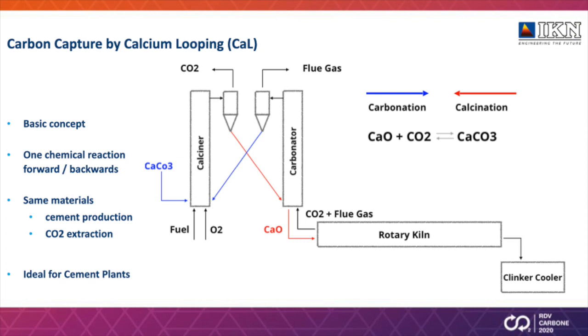We continue to a more detailed slide, which shows the calcium looping process for a cement plant. In reality, we see a kiln again, a preheater stack with flue gas, and a CO2 stack on the other side with the calciner. Technical data are shown there on the slides. And the big advantage for the calcium looping here is we are using the same material which is used for cement production. The limestone from the cement production is used for the CO2 capture as well. And we do not need any other special stuff, just the limestone, in the same shape as it is used in the cement plant as well.